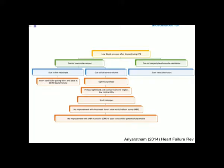What do we need to look at? Sorry, the projection of this isn't great, but we're looking at patients fundamentally who are hypotensive following CPB, and that can be due to a low cardiac output state or low peripheral vascular resistance.